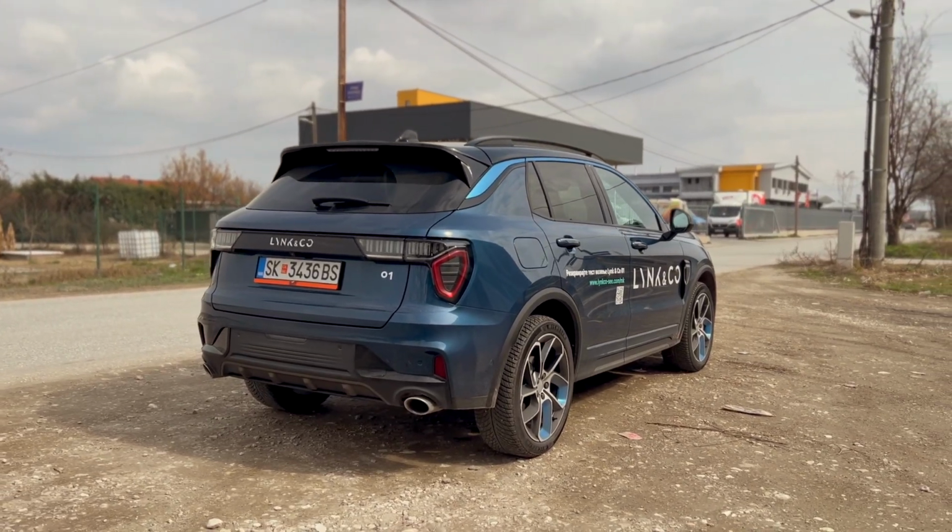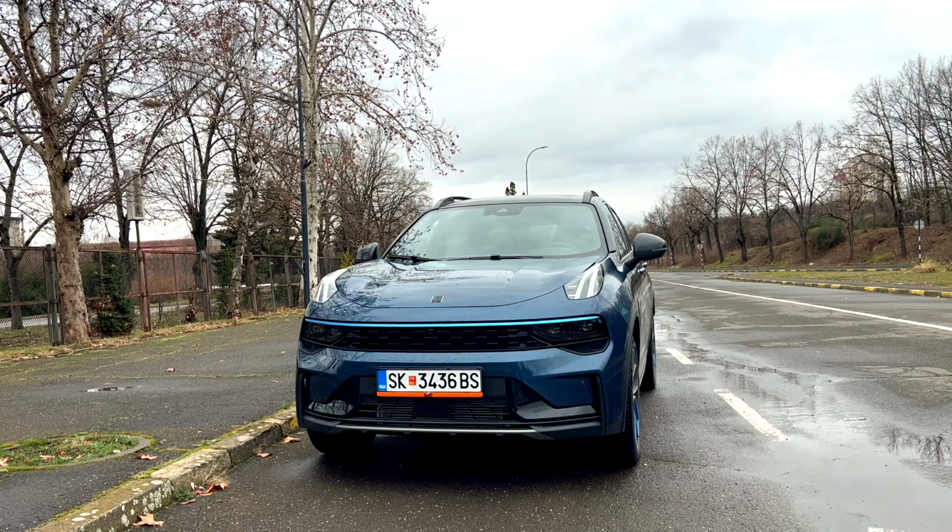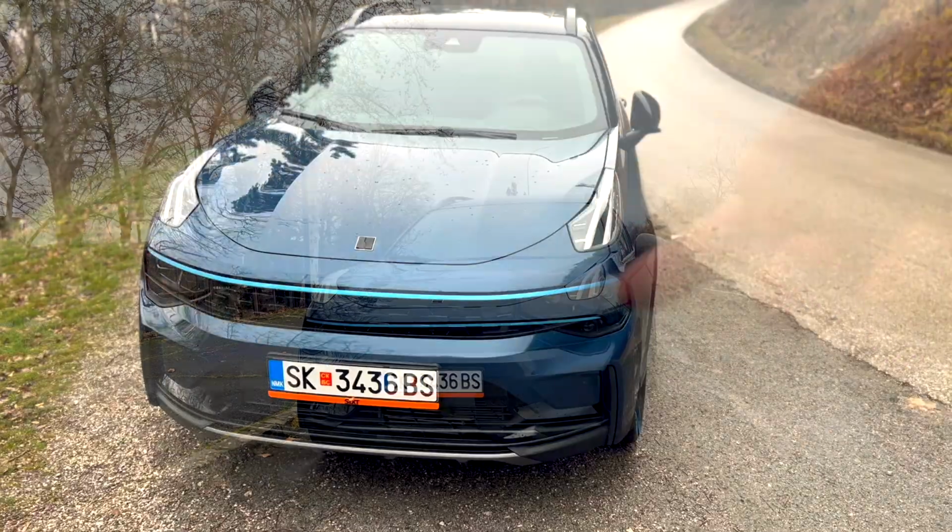Let's start with the styling. So in the front, you can see the daytime running lights, which are up on the hood, basically. They're called the Aurora daytime running lights because, I don't know if you've heard of long exposure photography, but if you were to take a picture of the 01 from high above while it's moving, it would look like an aurora. That's what the Lynk & Co. people told me. Right below that are the main beams and the high beams in there.